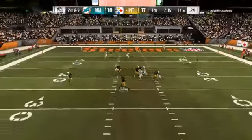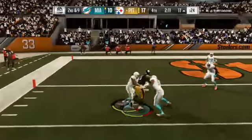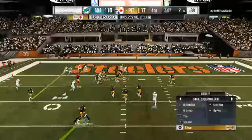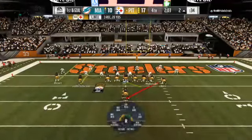Now Roethlisberger to throw on 2nd down. This is Bell on the dump off. And he'll be taken down at the 2-yard line. The passing game in rhythm right now for Pittsburgh. There's another 1st down.